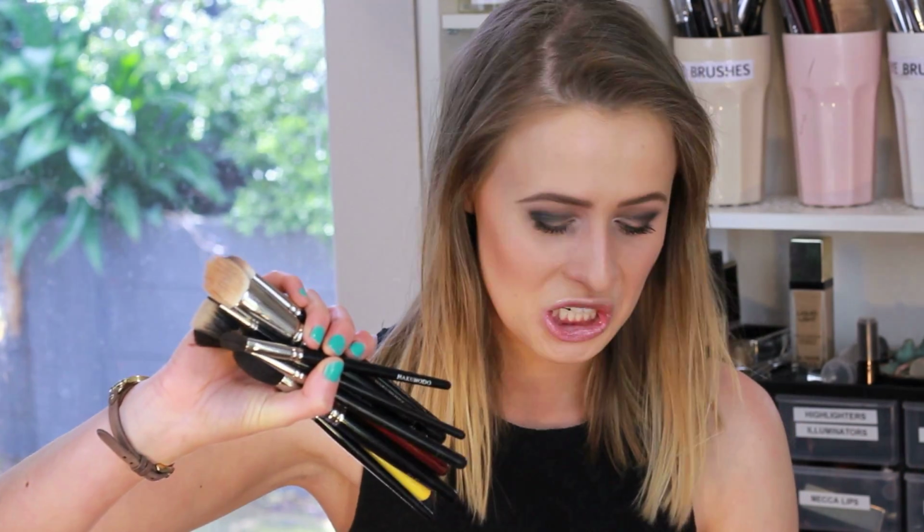You can sort of see I did buy quite a few brushes. So I guess the biggest purchase I made from Hakuhodo would be this brush here, and it's pretty much a foundation buffing brush. It's a duo fibre, really good for buffing the foundation into the skin, and you get a really beautiful flawless finish.